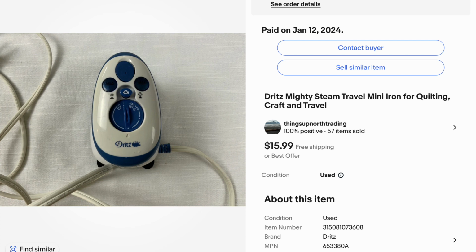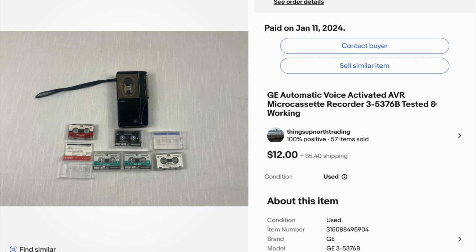Here I've got this little mini travel iron. Found out by doing some homework that these are really good for people that like to do quilting. Actually picked up two of these at the same time. I got them both for a total of $4.29. I sold this one for $15.99, free shipping, and I sold the other one for I think $20, free shipping. So pretty good profit in those two little items.